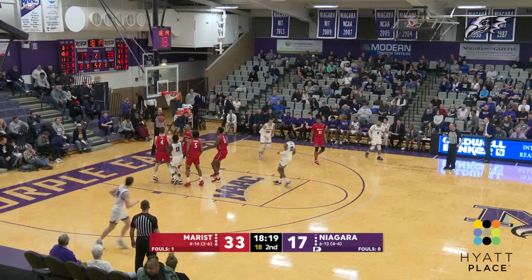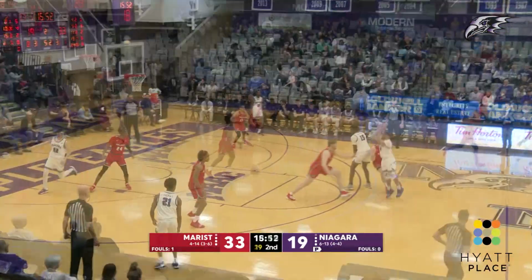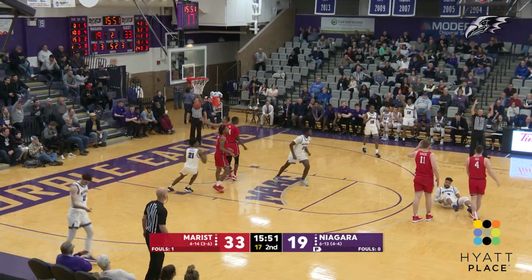Here's Hammond. Floater on the way. That one is good. Marcus Hammond's first field goal. He'll leave it for Roberts. He'll hoist a three on the way. Good, and the foul.